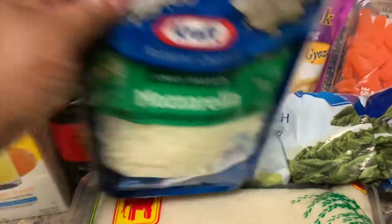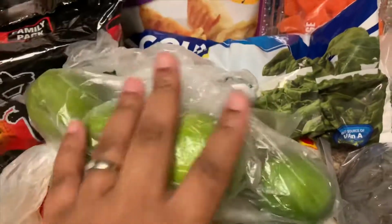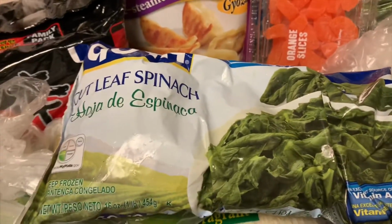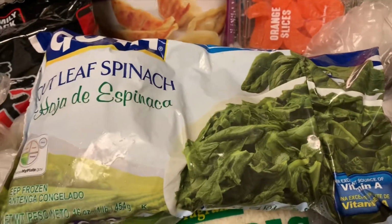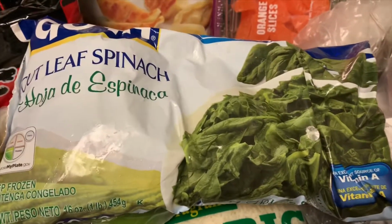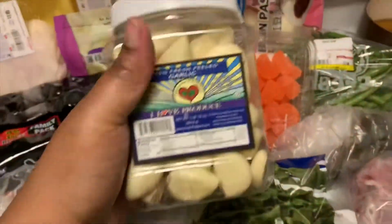Mozzarella cheese. You can't have seafood without some lemons. So we got some lemons, some limes. I'm going to add some spinach to the seafood. So I haven't really decided yet. I want to make a stuffing for the seafood. So that's why I got the cream cheese. I got the spinach. I bought some garlic.